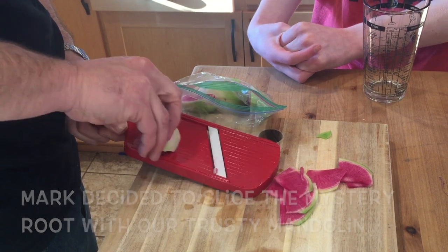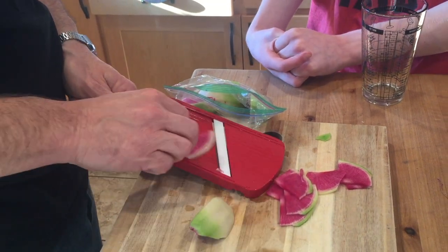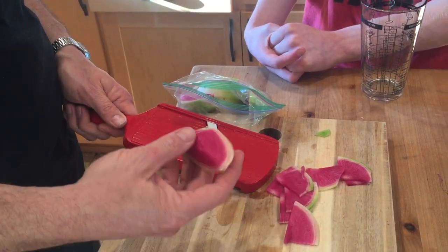Careful not to cut off your fingers. Are you just doing this so you can catch the moment when I cut my finger off? Yes.